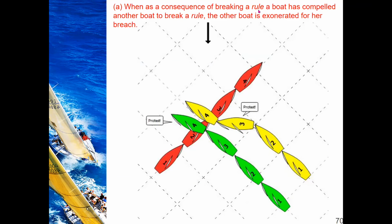When, as a consequence of breaking a rule, a boat has compelled another boat to break a rule, the other boat is exonerated for her breach. So let's see what's going on here at slide 70. Yellow, windward starboard tack, must duck a port tack boat. Okay? So if she must duck this boat, we know right off the bat, red has broken Rule 10. So she must avoid contact, and as she's avoiding contact, she comes down on green, and green has to come down below, and green is leeward on the same tack as windward, so she's right away over yellow.